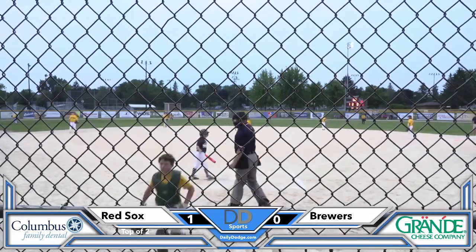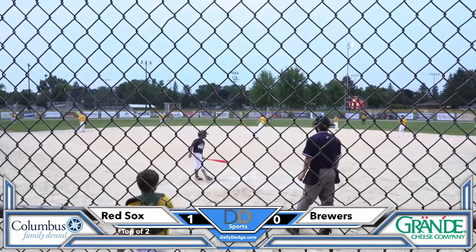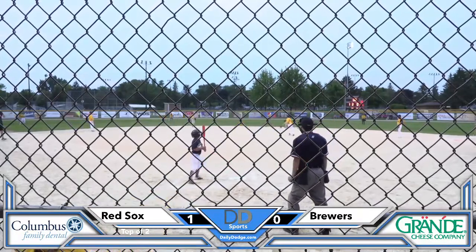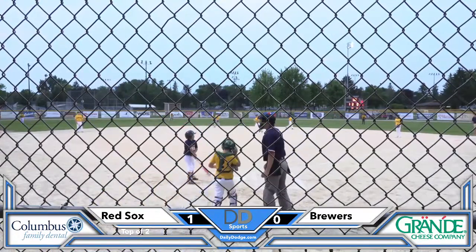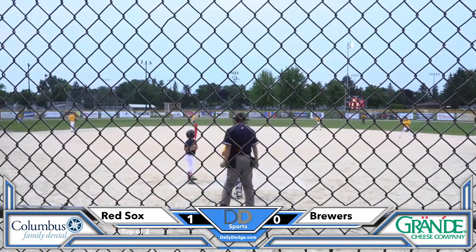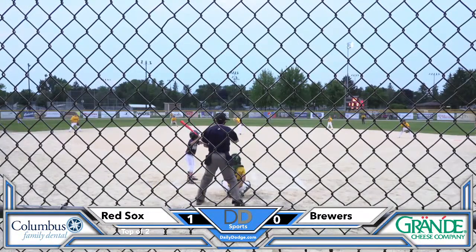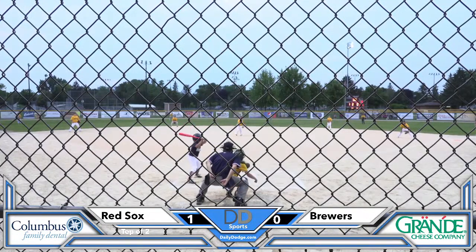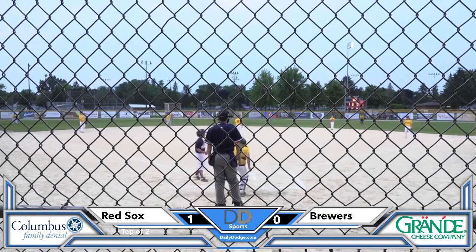Swings and hits the ump in the face mask. That's why they wear protective gear, folks. So he's all right. He stays alive, though. Catcher gets reset. Ump is just fine. Just got the face mask. Going to resume play. 2 outs here in the top of the second. And outside for ball 1.